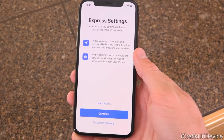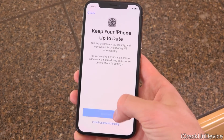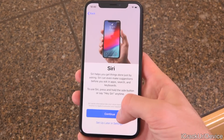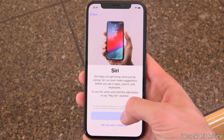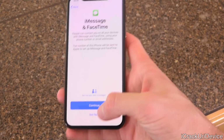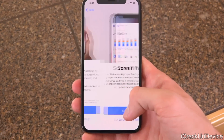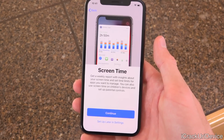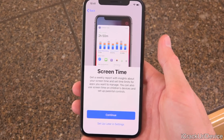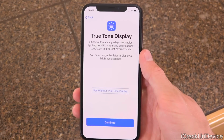All right, now it says we can just use express settings. So let's go ahead and tap continue. Continue again. Not now. Basically just a lot of settings, and it tells us how to use Siri. And I don't want to actually set this up right this second. So we're going to go back there, and we're going to set it up later. That was just so Siri can automatically identify you. And of course, here we do have information about screen time, so we can set that up later. That's a new feature inside of iOS 12.